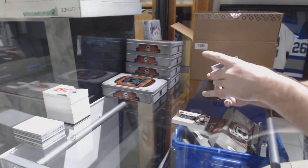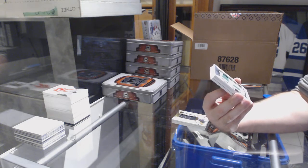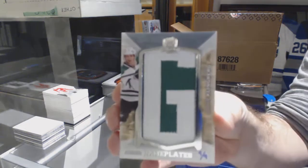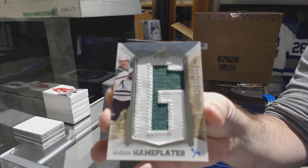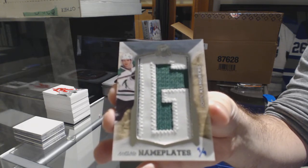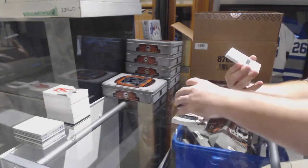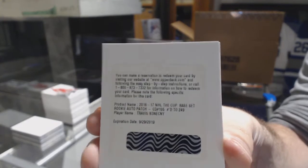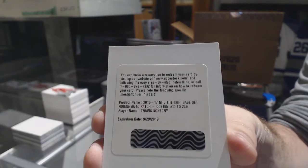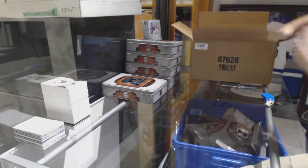Jesus, this case. We've got another notable nameplates numbered 9/9 for the Dallas Stars, John Klingberg. For the Flyers, rookie auto patch 249, Travis Konecny. And we've got for the Penguins, Sidney Crosby base. This has been a stupidly good overall case.